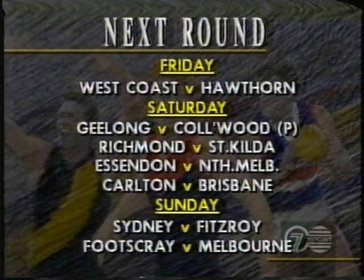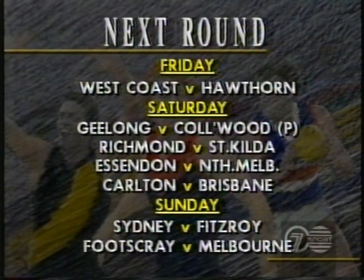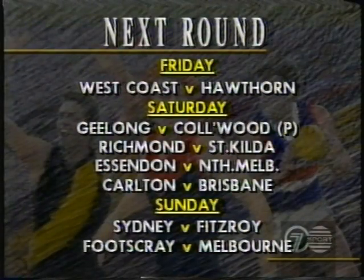Let's have a look at next week's round, and as I mentioned, 4th and 5th on the ladder, West Coast Eagles and Hawthorn meet in Perth on Friday night. On Saturday, Geelong and Collingwood at VFL Park, a great game. Richmond and St Kilda should be a beauty at the MCG. Essendon play North Melbourne and Carlton against the Brisbane Bears, and the Bears beat them last year. Sunday matches, Sydney play Fitzroy, and 2 winners from today, Footscray and Melbourne at the Western Oval. So football is looking great, isn't it, in 1990? Stand by for Steve Vizard, who's warming up in Studio 7.